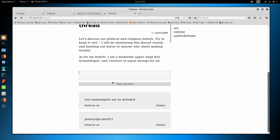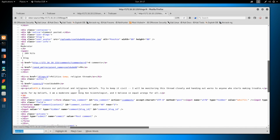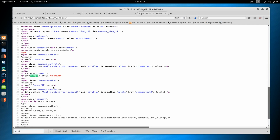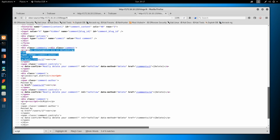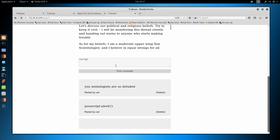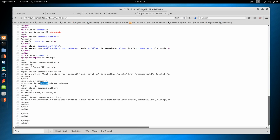Oh. Let's see. So let's just verify by doing script, and we can do cases. Post comment. Let's see. Script. It should be right around here, I think. We should have put something else in there. Let's do that. I am not doing that well. So script, script, testing the cases, and please sub. Search for that string in the page source. And we see script actually made its way through. That's odd.